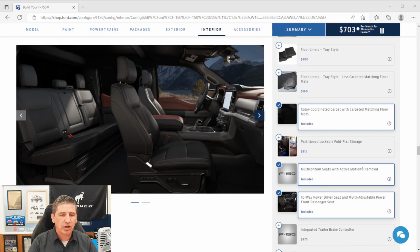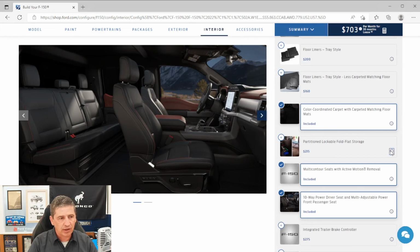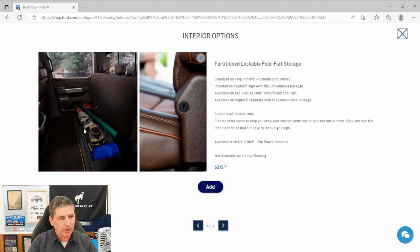The partitioned lockable fold flat storage. So this is pretty cool. Let's see if I can click on that. It actually shows an image of that right in there, and you can kind of see that it folds out and you can store more in there.